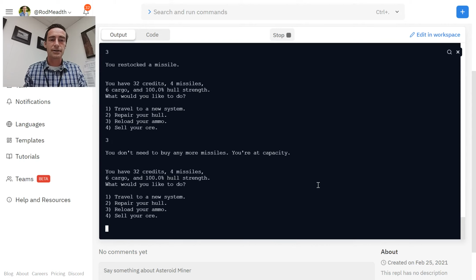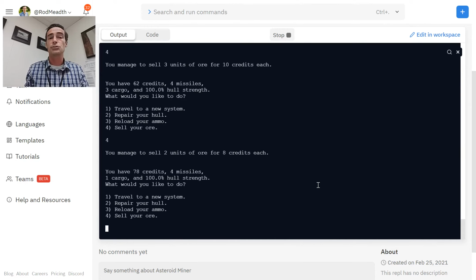And look, I got 6 cargo, so I can actually sell my ore. I managed to sell 3 units of ore for 10 credits each. That's great. I get 30 credits then. Let's sell the ore again. 2 units this time. You know, the market's kind of tough. 8 credits, yeah, it's not buying so well. My cargo's down. I'm going to sell again. And I have a little thing that checks how much cargo I have, and it limits the possible amount that I could sell to that number.